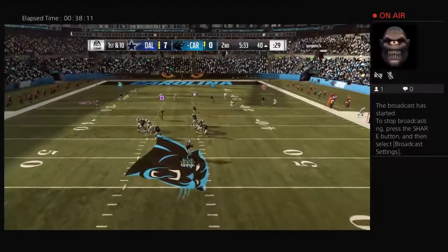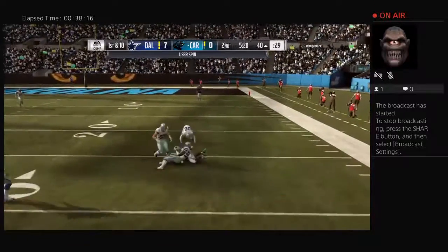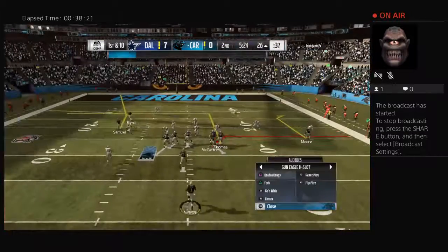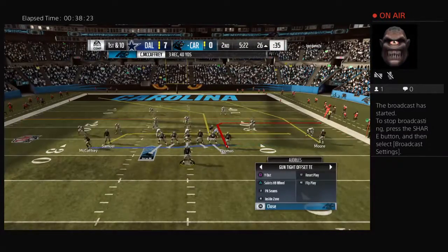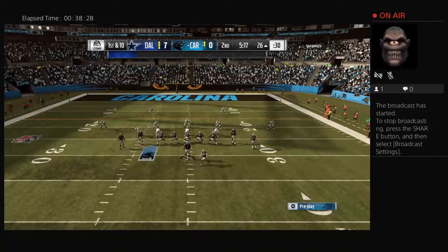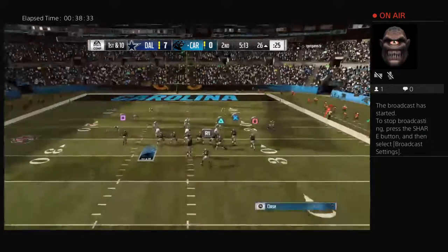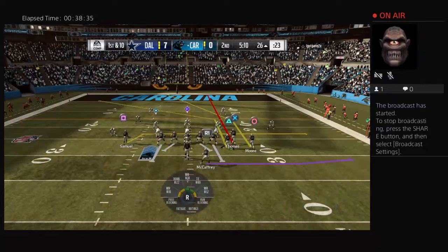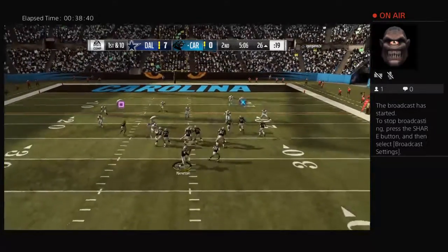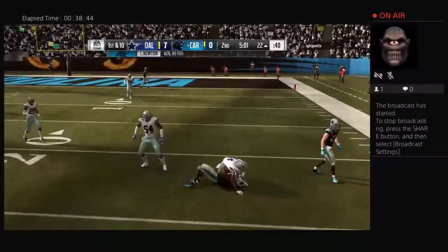On 1st and 10, Newton. That's to McCaffrey, complete. And he's going to get this inside the 30. Back-to-back nice gains. That one for 14 yards and another first. And now the passing game here in the second quarter is starting to heat up a little bit. Don't you feel the rhythm starting to happen, right? You see it. Now the confidence is starting to rise. I think now as a play caller, because that has happened, you lean on it a little bit more. You don't go totally away from running the football, but you do say, guess what? We can throw it. We can throw it well with a whole lot of confidence.